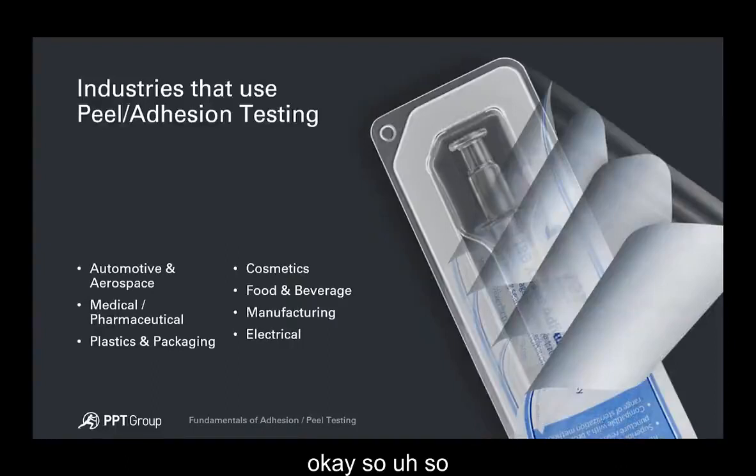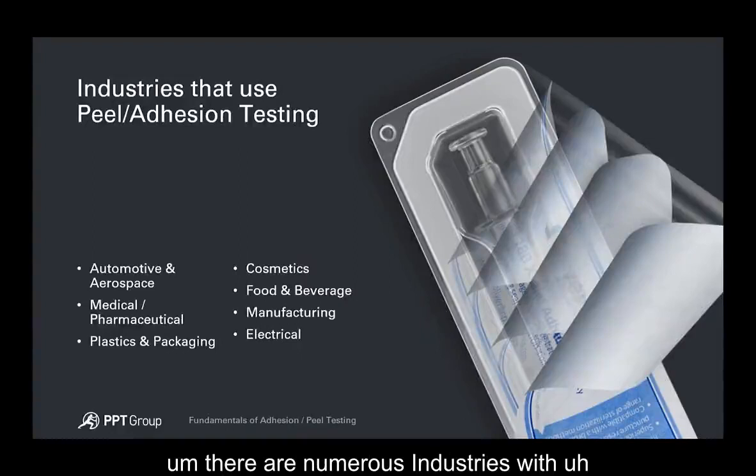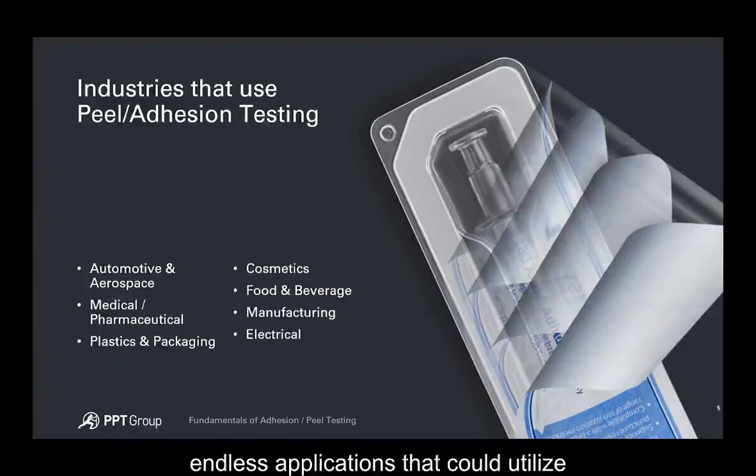Okay, so as you probably could imagine, there are numerous industries with endless applications that could utilize peel and adhesion testing. So just think about all the components or raw materials that have either been glued or joined together during the manufacturing or assembly process. So the point I want to make here is that you don't want anything falling off or breaking apart, because it could be simply annoyance, or it could be a quality issue, or it could be a safety hazard.